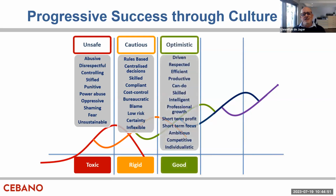The good space in this framework of ours is the me-centric space. So it's optimistic. It's about growing my skill, being able to deliver, intelligent, we've got profit, but often it can be quite a short-term focused thing, quite driven, often an A-type personality, if you want to think of the organization like that. And it can be quite individualistic and often competitive.